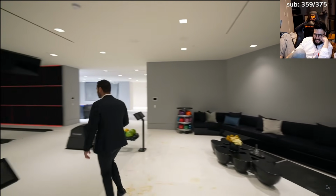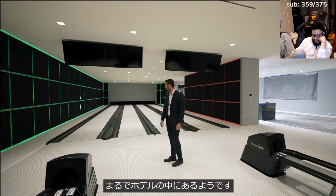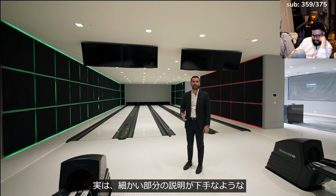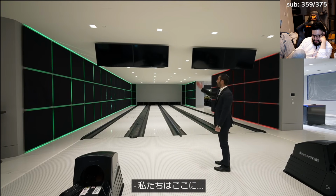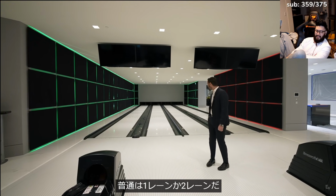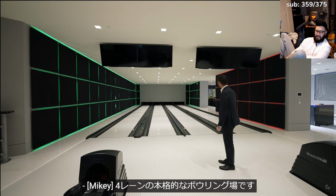It was in a hotel. And am I out of words? I feel like I'm actually doing a bad job explaining some of the details. Well, I mean, this is a lot. This is a lot to talk about. I don't blame you. This is wild. We've seen bowling alleys before, but usually it's like 1 lane, maybe 2. They're a little bit shorter. It's just like everything about it. It's like a full-size 4-lane bowling alley.